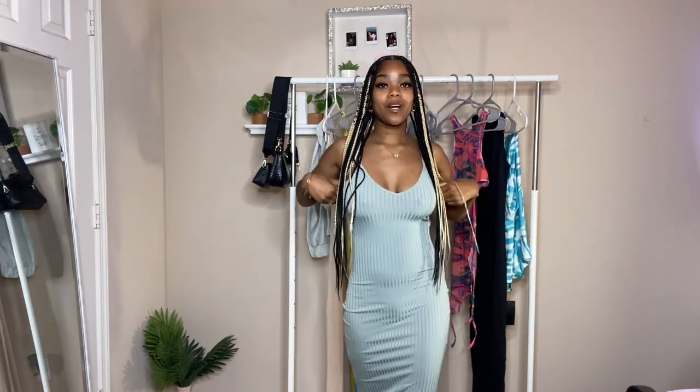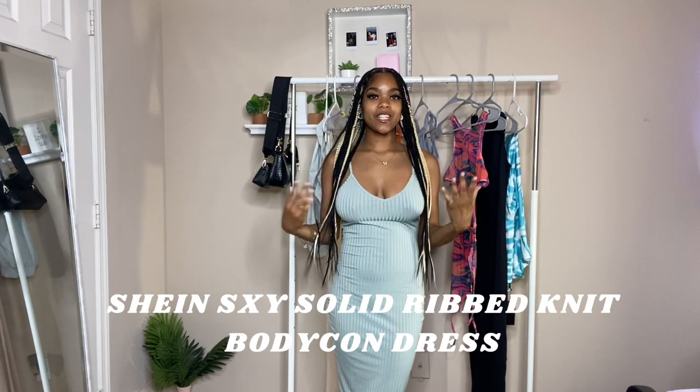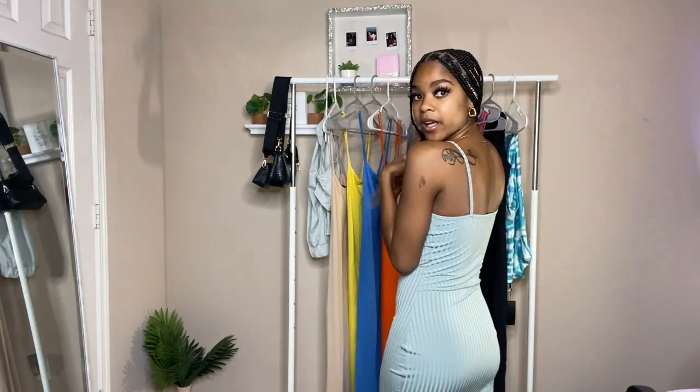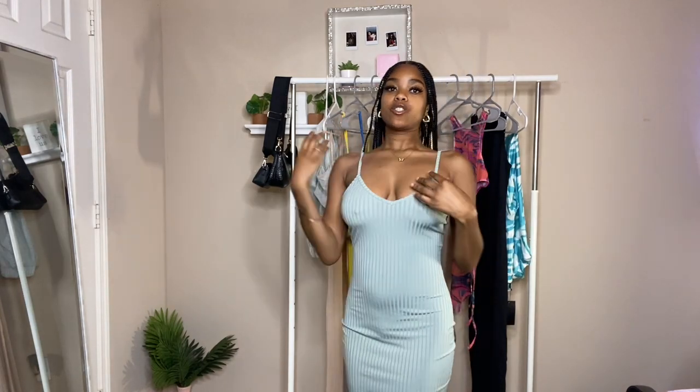This is the next item, another dress. It's not like the dresses that I showed you guys earlier with the different colors. And I didn't realize how many dresses I actually bought. I have so many dresses, and I still have one more dress to show you guys. But this is super cute. It doesn't have the crisscross like the other dress. This one is just a low scoop dress, super simple.